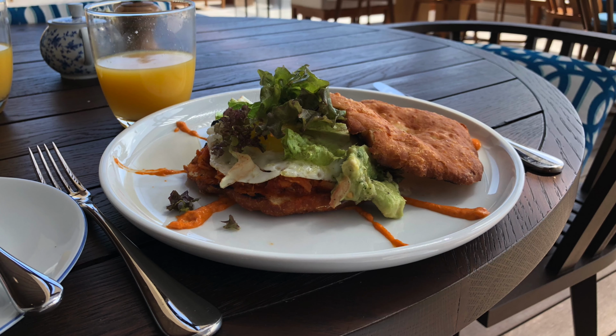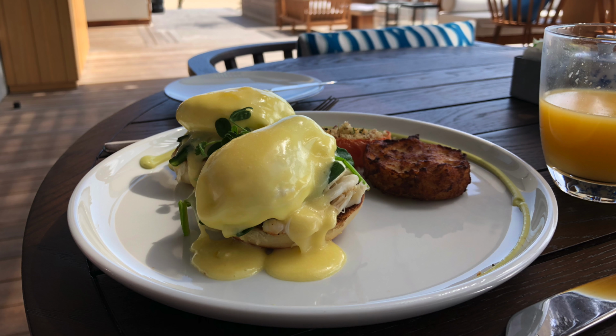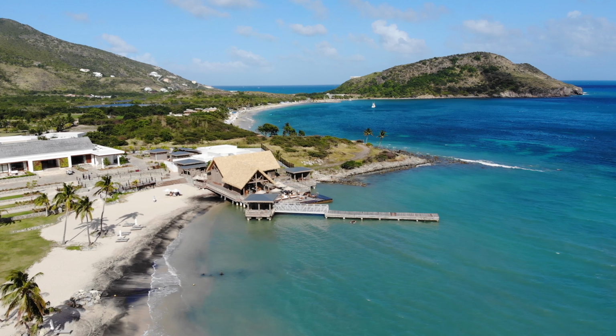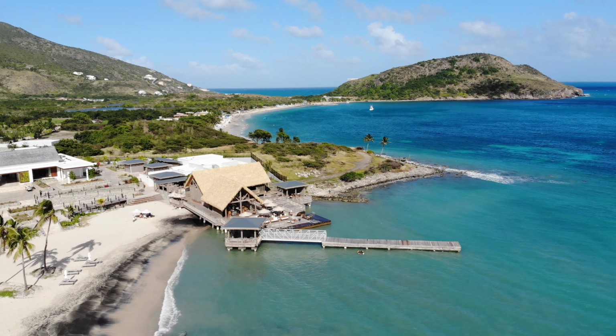As I mentioned before, the food at the Park Hyatt is really good, and I do recommend eating there at least once or twice. Our favorite spot was Fisherman's Village because it had nice views, it was right on the water, and the prices were actually decent.